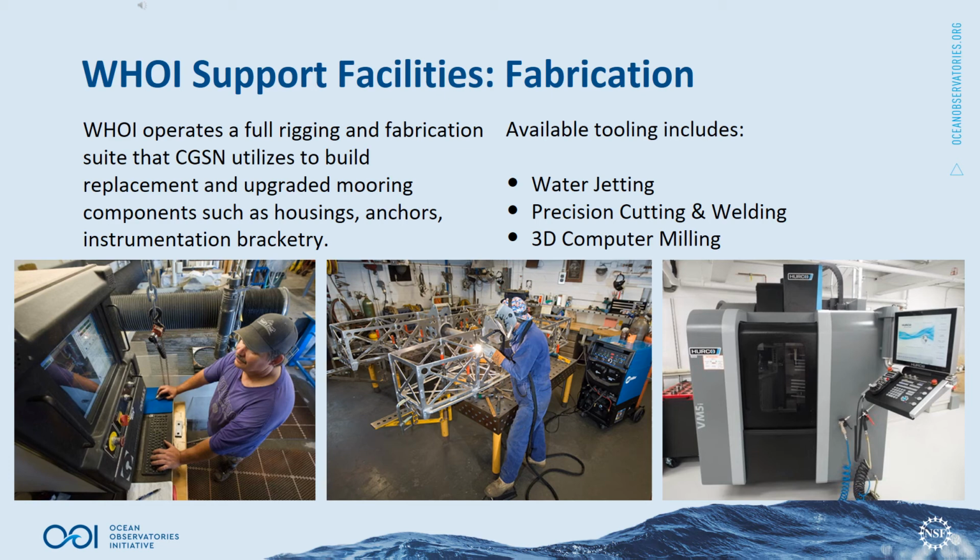These shops also perform the fabrication of new and updated designs for the mooring systems, as well as supporting the labs and building test fixtures. Having these shops on the WHOI campus is a significant benefit to CGSN. In-house mechanical engineers can submit models and plans directly to the fabrication shops, allowing a quick turnaround on components.